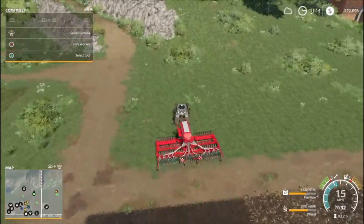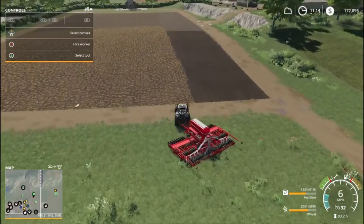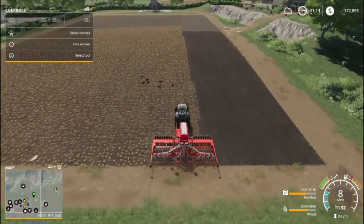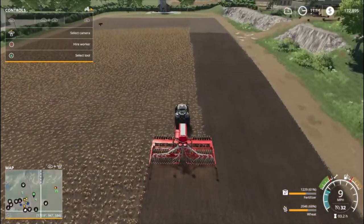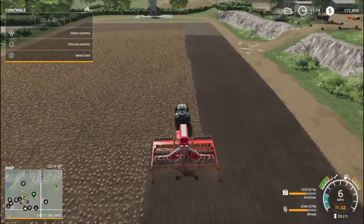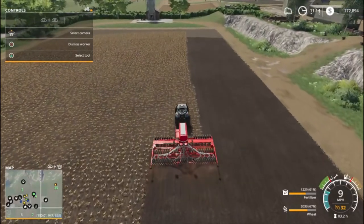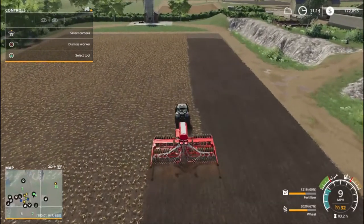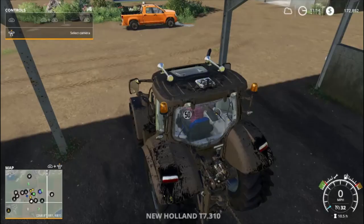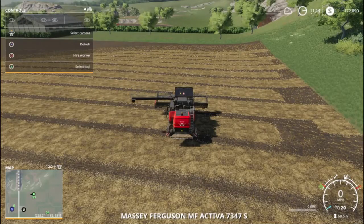Shut her down. Spin this bad boy around. Yeah, this doesn't have too much horsepower. It's not like it's just pulling this like it's nothing. Okay, so let's just set the worker. Oof, he slows himself right down, doesn't he? Okay, so we got that guy going. And I think I'm gonna zip over. What's that one? That's the New Holland. That's the one I should probably be using, the New Holland.